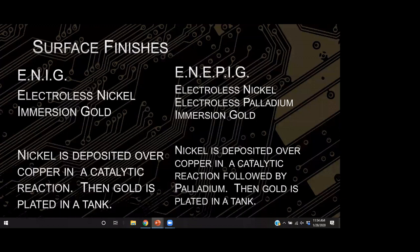So again, choosing the right finish for your design and application is critical. There are more finishes offered, obviously, in different flavors, but these are the most common that we see here in our shop.